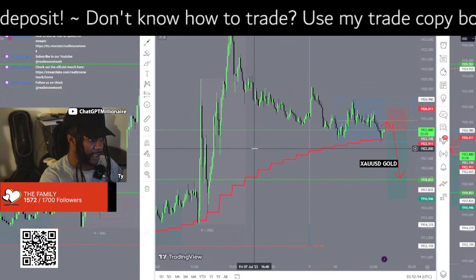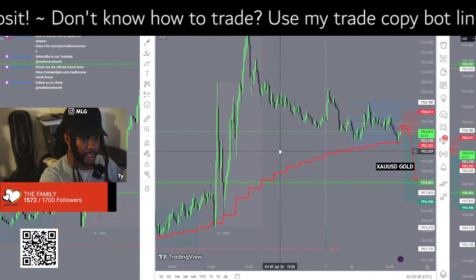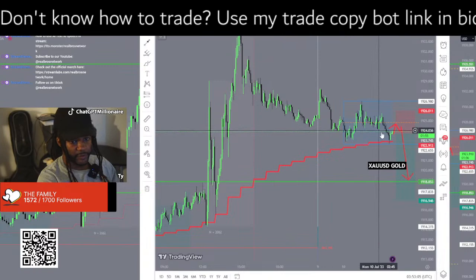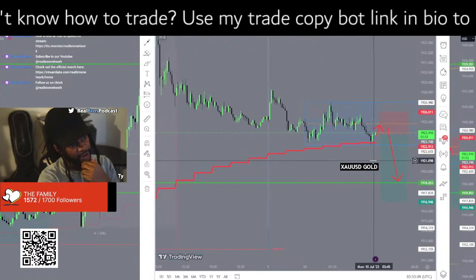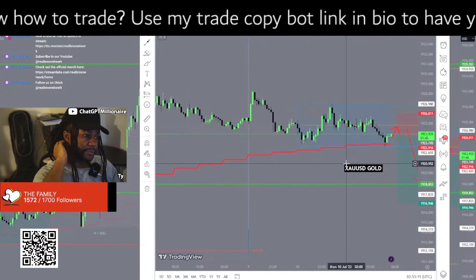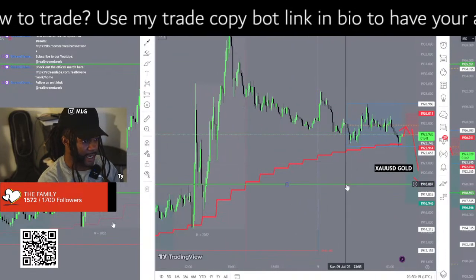So the way this red line works is every single day, the price has an average. It's called the moving average line. It's the average price, and I trade off price action. One way to trade price action is you've got to know where the average price is. You always want to know what the average is, and whether the price is far away from it.